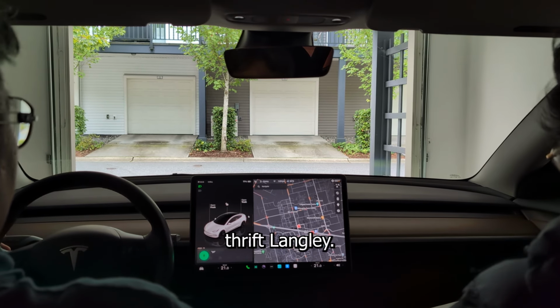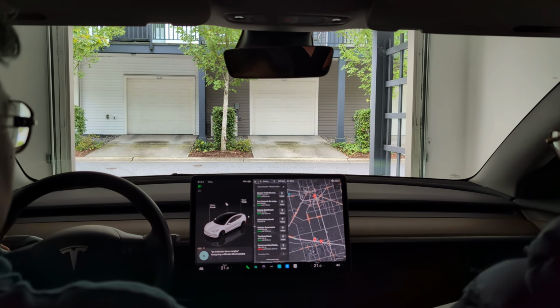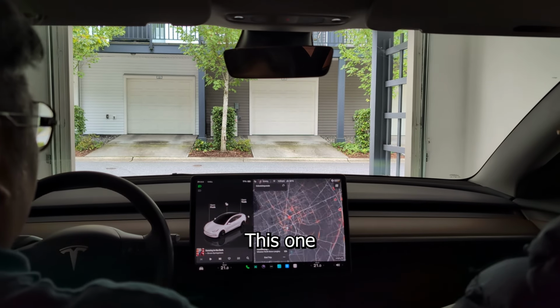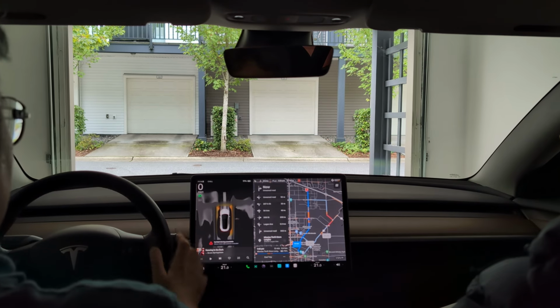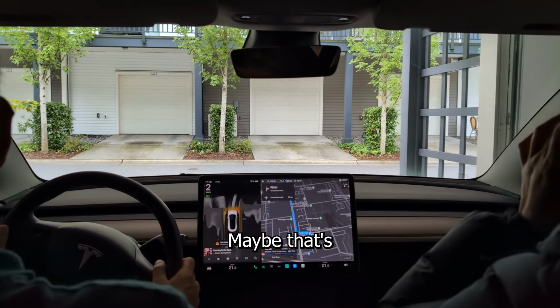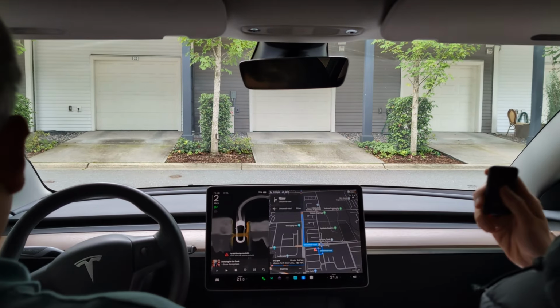Go to Missions Drift Langley. This one, Missions Drift. Okay. Still okay, so we still have to get out from the garage. Maybe that makes sense. Okay.